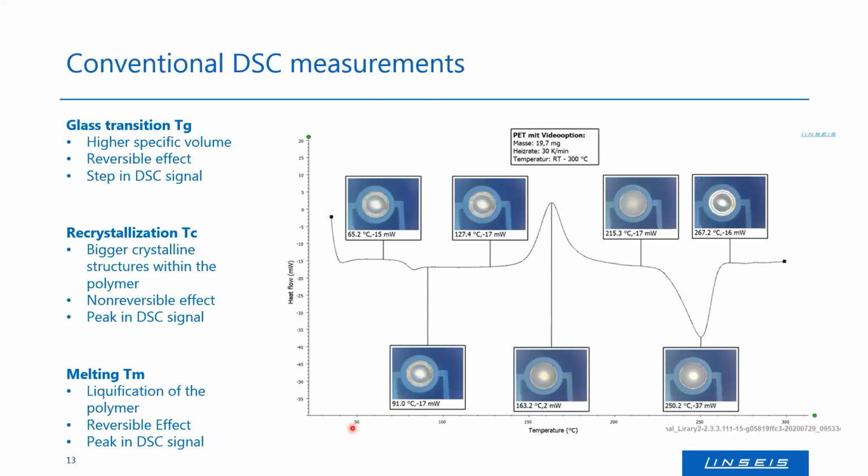And so this is also the PET measurement performed with our device. And here we've also used the attachment with the video option. So you can see the changes of the shape of our sample, and at the end of the measurement, you can also see a small oxidation here on the right side of the crucible. And this is what we can see with our chip DSC here. So we have the glass transition, we have the hysteresis or relaxation peak, we have the recrystallization, the cold crystallization, and of course the melting.